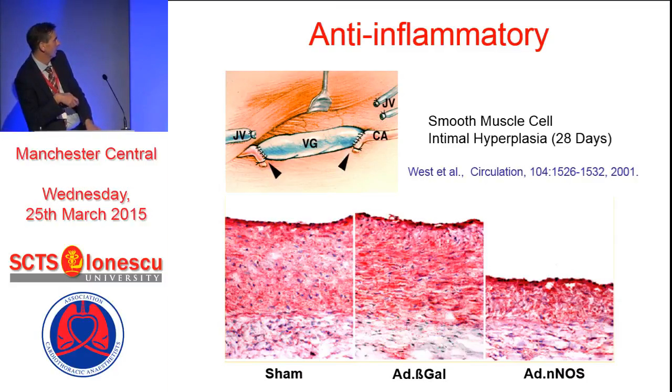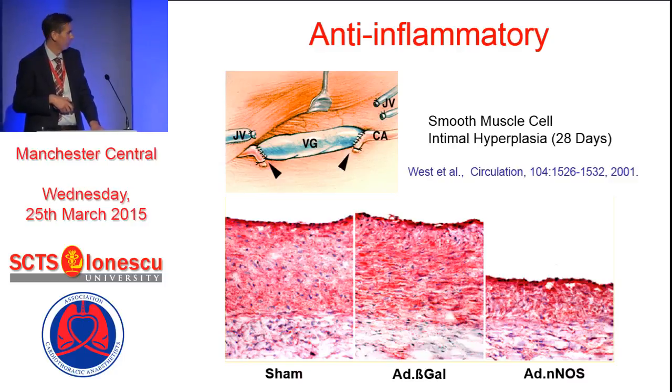Many people have used this system, so this is Keith Channer's work a long time ago now, using nNOS, so nNOS overexpressing using a virus in a rabbit model, essentially show that you can reduce inflammation, you can block smooth muscle cell proliferation, improve endothelial function. All those things lead to this reduced neointima formation. And Paul, who's following me, is going to talk a lot more about inflammatory aspects of vein grafting.